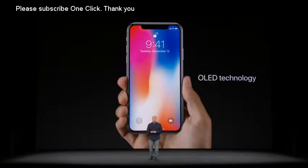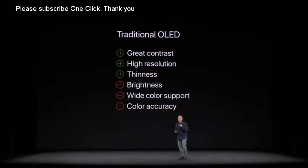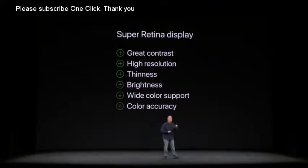The Super Retina display uses OLED technology. This is the first OLED display great enough to be in an iPhone. Traditional OLED displays have had great benefits, like high contrast and resolution, and no backlight means you can make them thinner. But they came with trade-offs in brightness and rich colors and color accuracy, at least compared to our Retina displays. But the Super Retina display overcomes all of these deficiencies and lives up to all that we expect from an iPhone display.